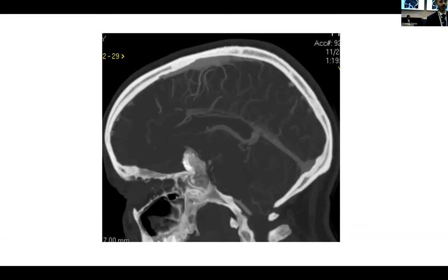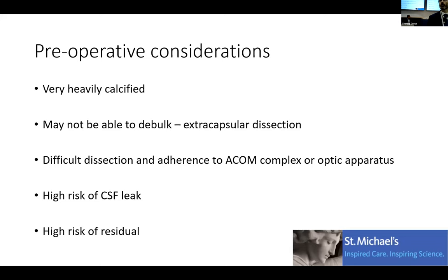It might be impossible to actually debulk, and maybe we would have to more aggressively dissect around the outside of the tumor. And then would we have difficulty where it was stuck to the optic nerve or the ACOM complex, the anterior cerebral arteries? It'd likely be a high risk of CSF leak, because if you think about draped over the head of that snowman, you've got your diaphragma sellae, which is a cling film-like layer of arachnoid holding your cerebrospinal fluid in place, a high risk of CSF leak and likely high risk of residual tumor.